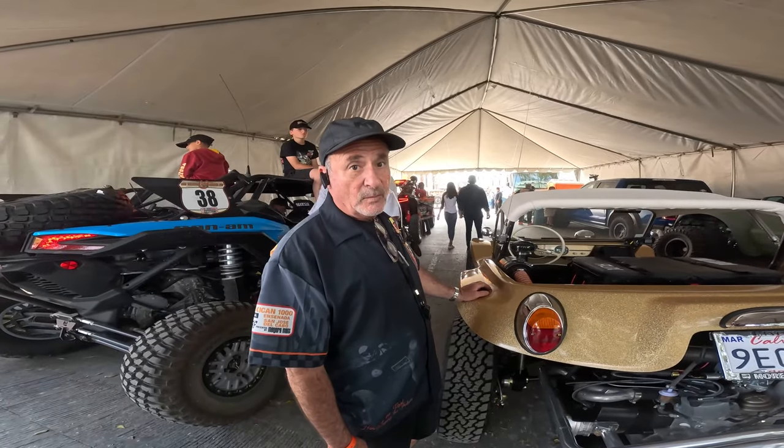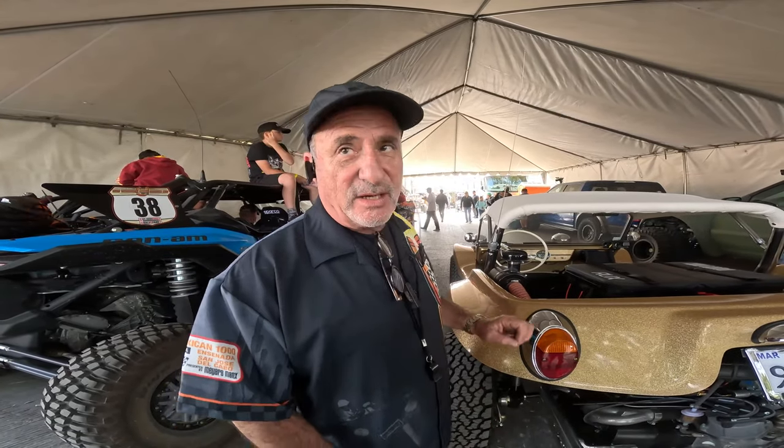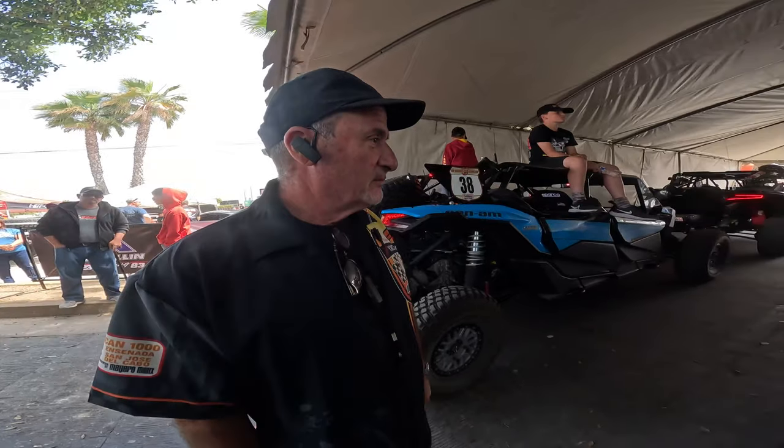What do you think? I think there's only two kinds of Volkswagens. Yep. Ones that need rebuilding and ones that just got rebuilt. This one just looks like it just got rebuilt. We're good, baby. That's a beautiful car. It's never touched the dirt yet. That's a beautiful car. Thank you.